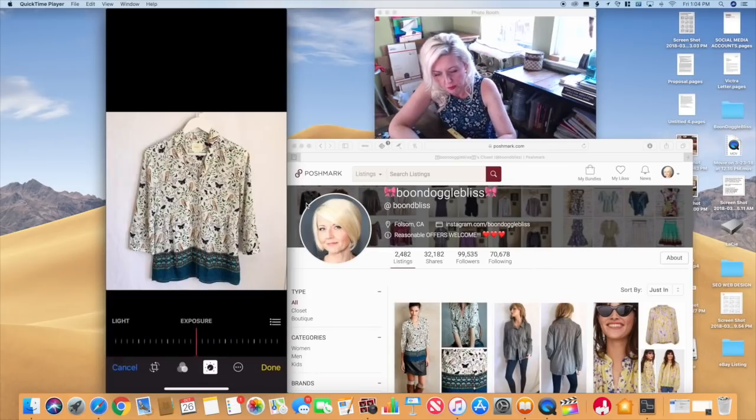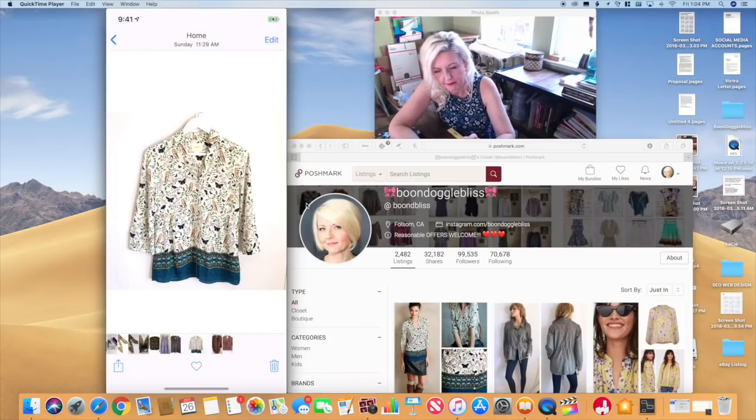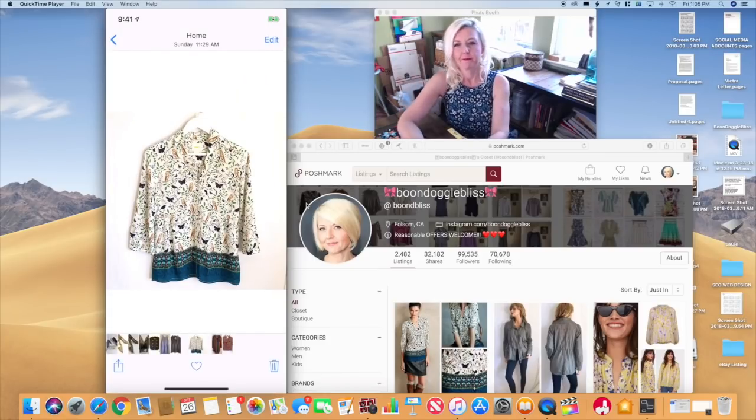Then let's do exposure. You don't want to do too much. I think I did too much in my pictures, but maybe that much. Let's see what brilliance does. Nothing. Leave brilliance as is. Done. There it is. Much better. You see what I'm saying?